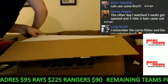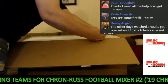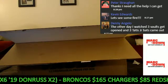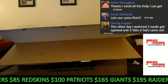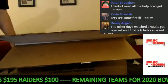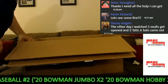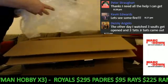All right, this is our first of the 2020, but we've been breaking these for years. And they don't ever disappoint. Three Tatis Jr. bats came out. That's funny. How heavy is it? To be honest, I didn't even think about it, I just grabbed one random one, so it's not super heavy. I still have probably two that are heavier than this one. This might have been an average weight size.